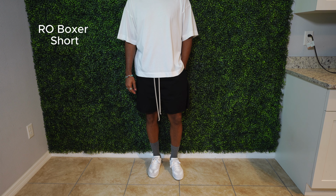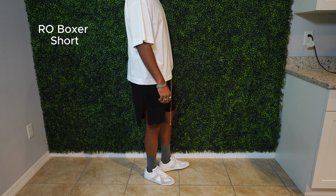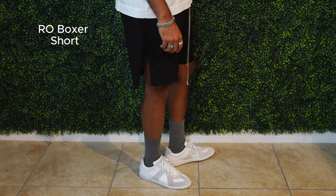Doesn't have any extra hardware like a contrasting silver zipper or anything like that. And I think the length on these is really nice as well, but not too short, if you know what I mean, especially with these slits on the side of the short. Sometimes they get just a little bit too high for my preference, and I also prefer these over the classic pod shorts that Rick's been putting out for a long time.